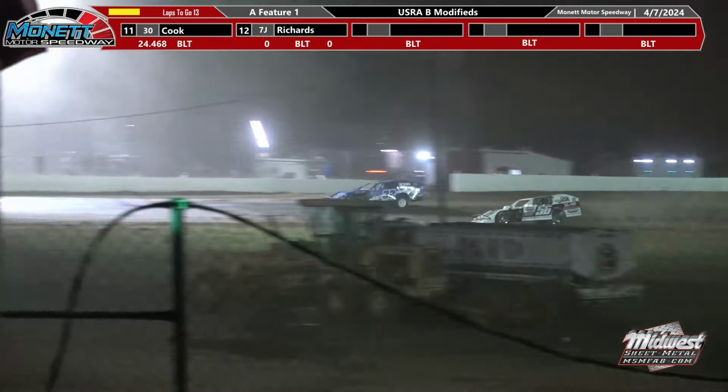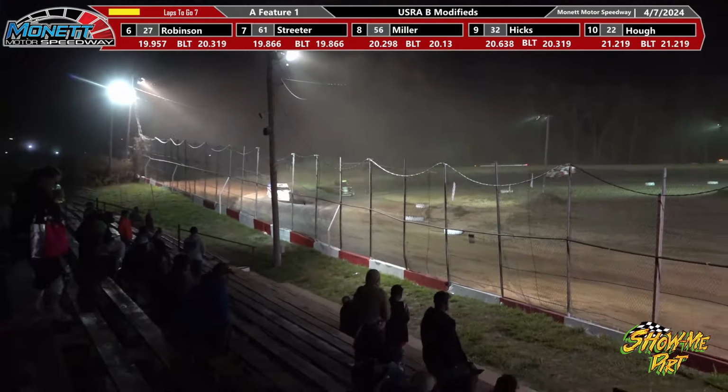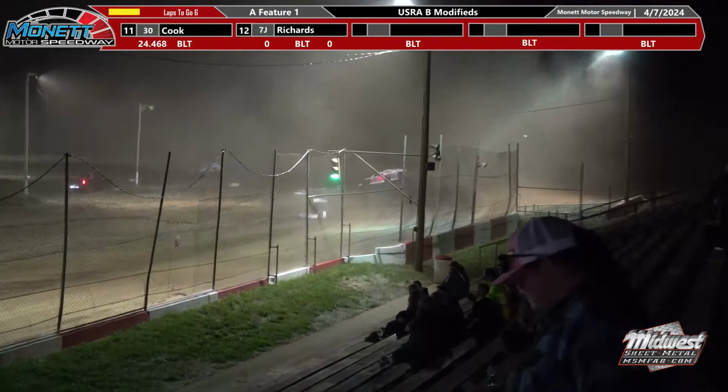Casey Harris, 19.891, 7/10 of a second difference in lap times between your first and second car. Michael Maggard set on kill tonight. Leaders just catching your lap car here. Not lap yet, but he's right behind him. Michael Maggard right behind the 32 of Kelly Chick Hicks here on lap number 14.